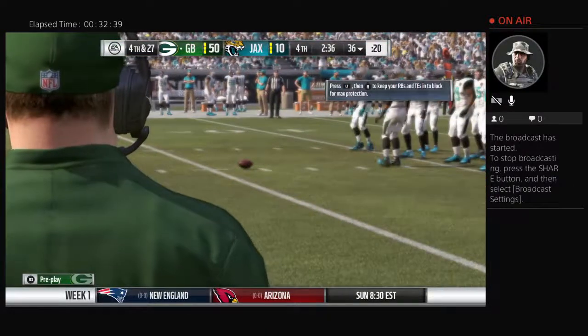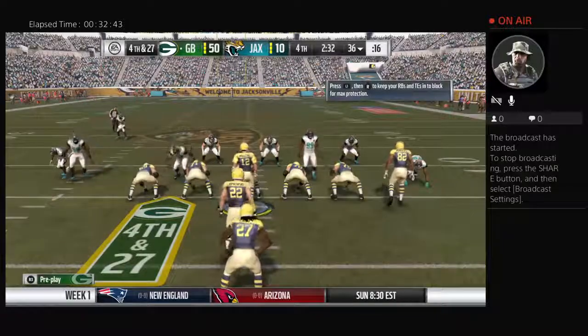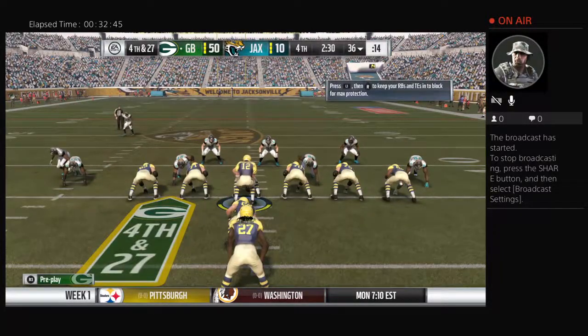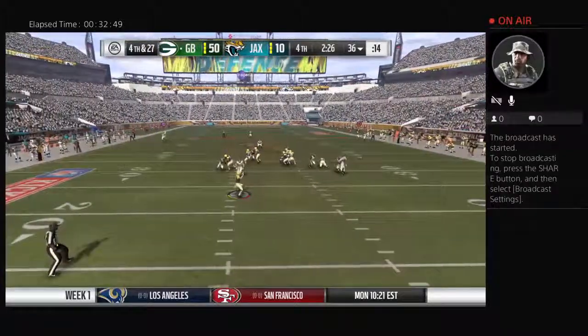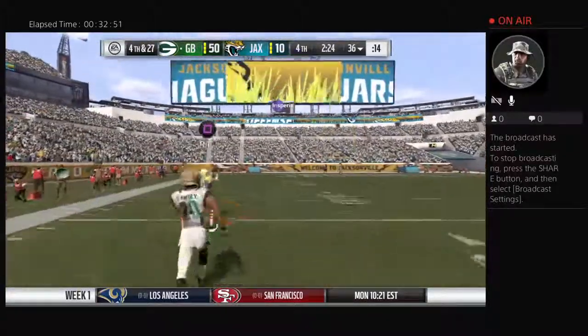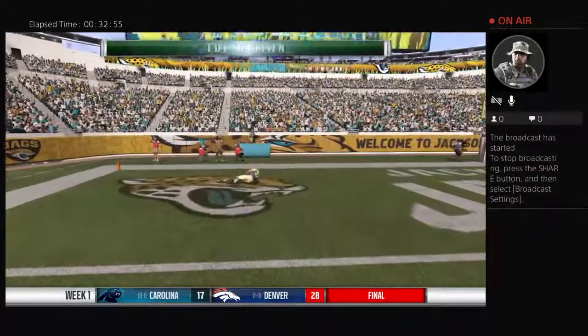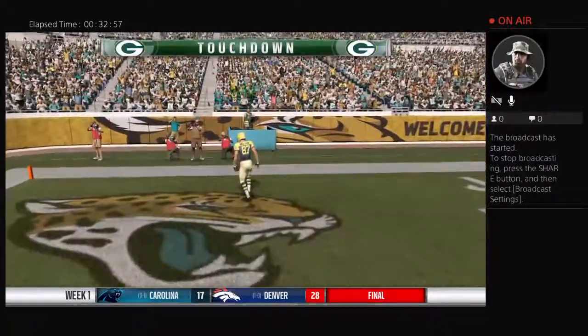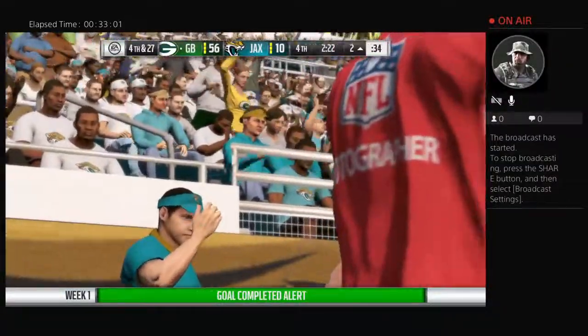And how about this? 4th and long, and they're going to go for it. They come out here in the eye. Throwing now is Rodgers. Now he's going to let it go deep left side. It's caught inside the 25, and he will get into the end zone. It's another touchdown. This thing is ugly.